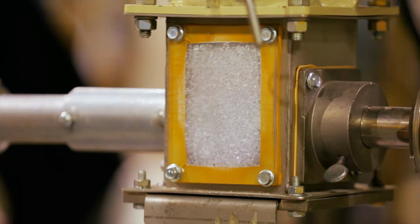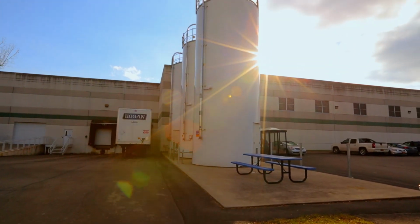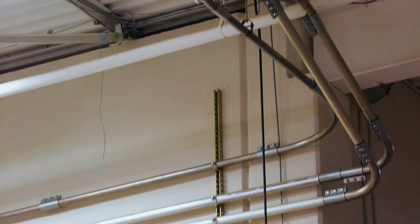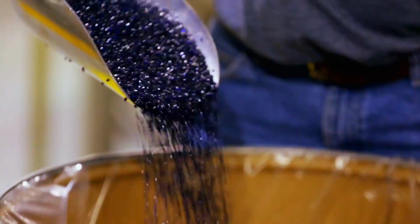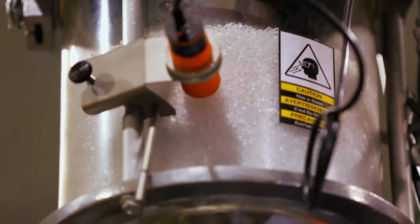The Nalgene bottle starts with BPA-free plastic pellets, which are stored in these giant silos. Each silo can hold over 35,000 kilograms of pellets. The pellets travel into the factory via these overhead pipes. Then the pellets arrive in these hoppers, where they're mixed with colored pellets. Each batch uses 20 kilograms of color, and today we're making blue, which is Nalgene's signature color. It's pretty amazing. Just a little bit of that colorant gives that really deep, rich, vibrant color.